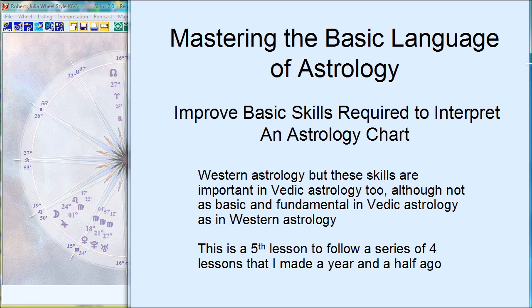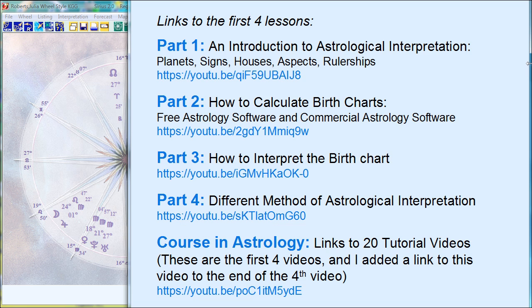Hello, I'm going to describe some very important skills for interpreting the birth chart. This is especially important if you're interested in Western astrology. If you're interested in Vedic astrology, I think these skills are extremely important for Vedic astrology as well. They're not as fundamental and basic to Vedic astrology, but whether you do Western or Vedic astrology, these are things that you need to get very good at.